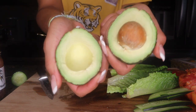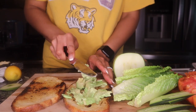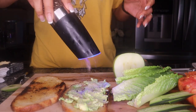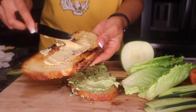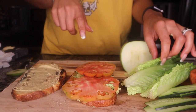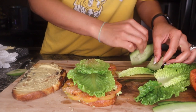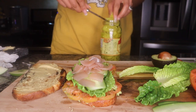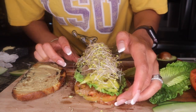Did we get a good one? Y'all, we got a good one. I think we always get these good ones, right? A little bit. Was it heirloom tomatoes? Just a little drizzle. Okay. And then I do want some of this peppercini. Have that. Broccoli sprout in there. Oh, y'all, this is looking so good.